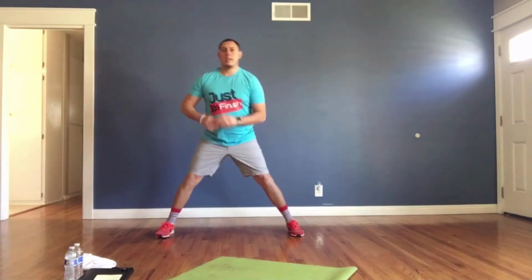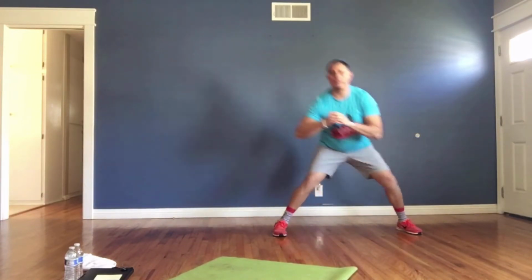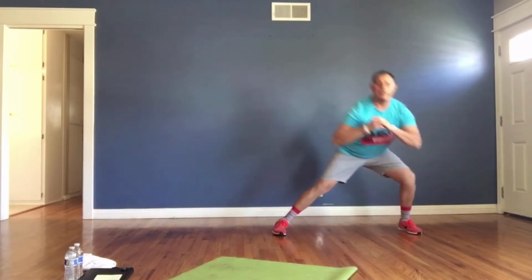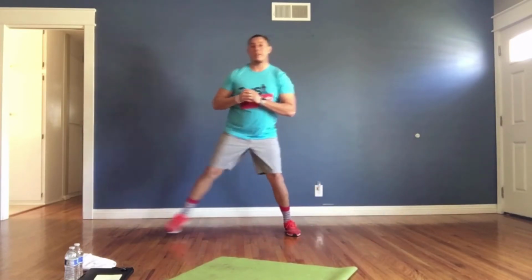All right, switch it up. Lateral lunges, get feet together and extend. Bring that hip down. Switch. Nice and easy. Again, if you need to modify this, go a little bit slower. Step.